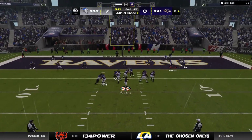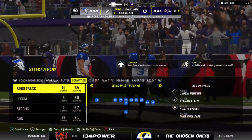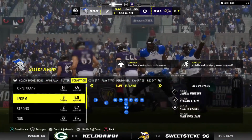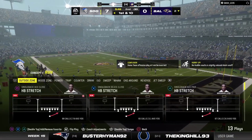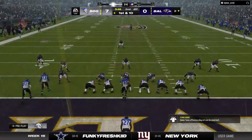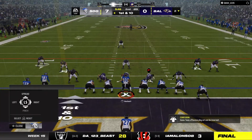Throwing is Jackson. And it's incomplete. They cannot convert, and they turn it over. They try to throw on 4th and goal from the 2, and the ball will go over on the goal line stand. The offense back out there at the line, ready for their next drive.